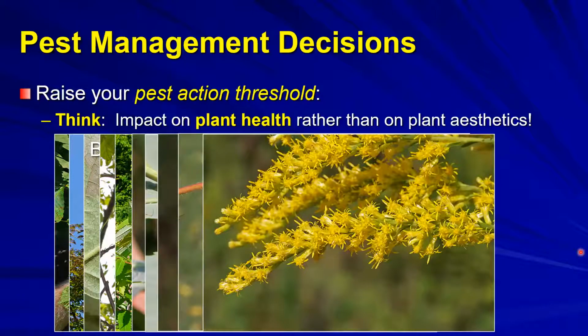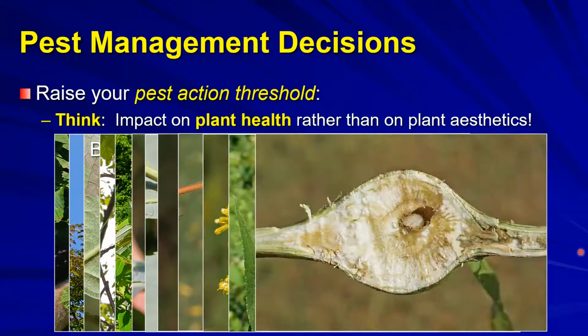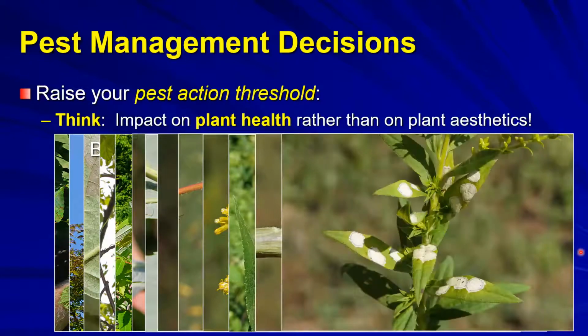And of course, one of my favorite plants, goldenrod, attracts a lot of pollinators, but there are things that are attracted to goldenrod, like this midgefly gall. Doesn't hurt the plant. Neither does this gall. Another midgefly gall does not hurt the plant. Makes it look kind of strange, but doesn't hurt the plant. Again, it doesn't hurt the health of the plant.